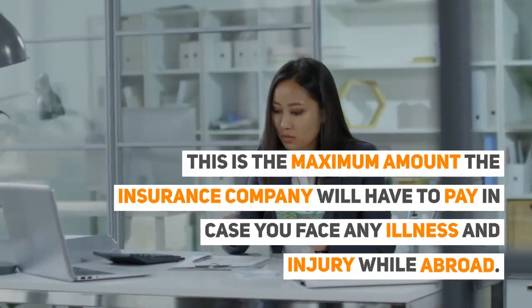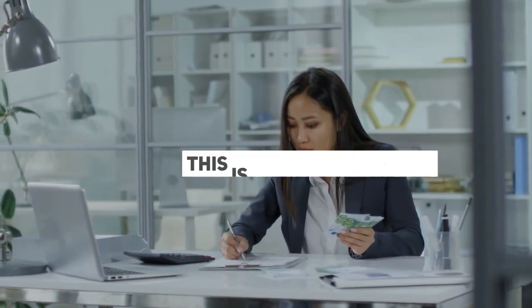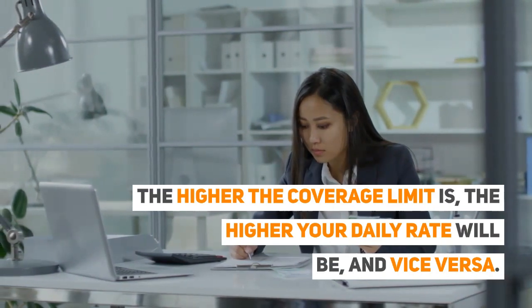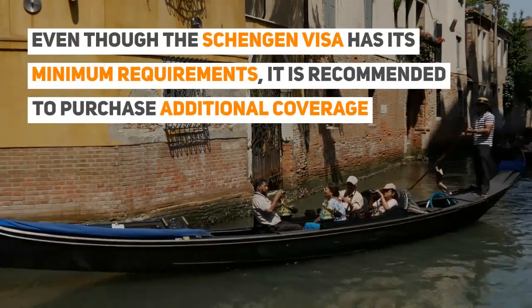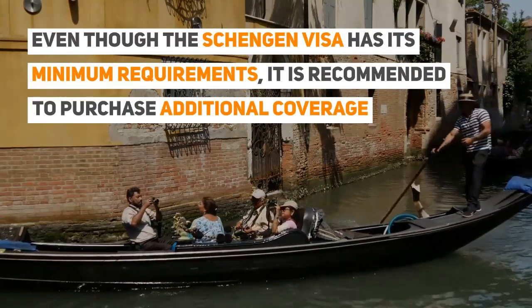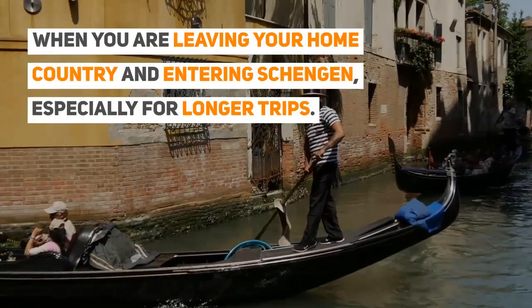This is the maximum amount the insurance company will have to pay in case you face any illness and injury while abroad. The higher the coverage limit is, the higher your daily rate will be, and vice versa. Even though the Schengen visa has its minimum requirements, it is recommended to purchase additional coverage when you are leaving your home country and entering Schengen, especially for longer trips.